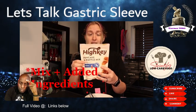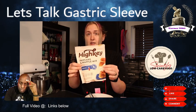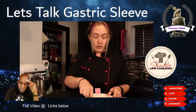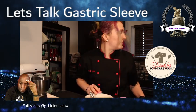and $2.33 to make 6. Now this one does have sugar alcohols in it. It's erythritol and then allulose, and I believe they use stevia too. So these ones are definitely going to be a lot sweeter. So this one just says I got to melt the coconut oil. Which, did I grab it? Nope. So melt coconut oil.